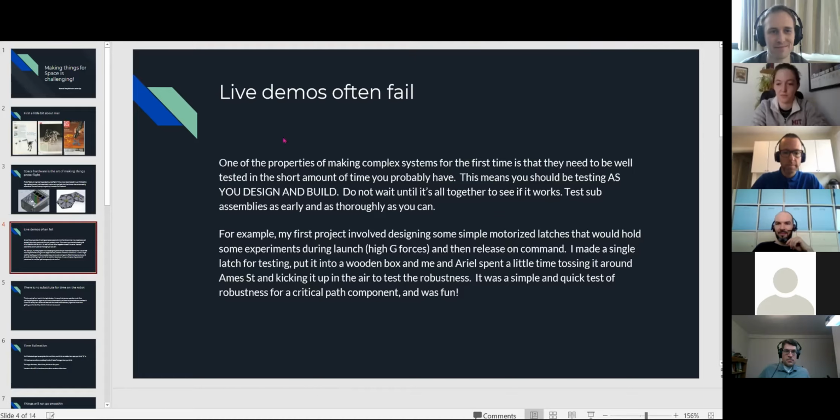Live demos often fail. One of the properties of making complex systems for the first time is that they will need to be well tested in the short amount of time that you probably have. This means you should be testing as you design and build. Do not wait until it's all together to see if it works. You want to test sub-assemblies as early and as thoroughly as you can.